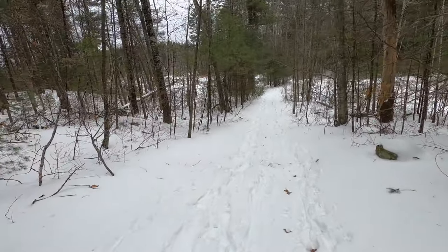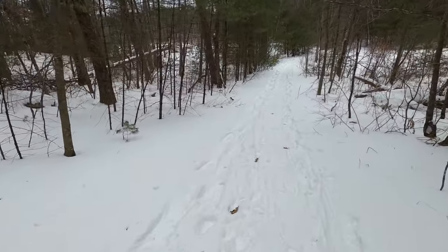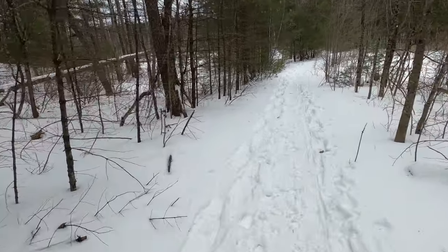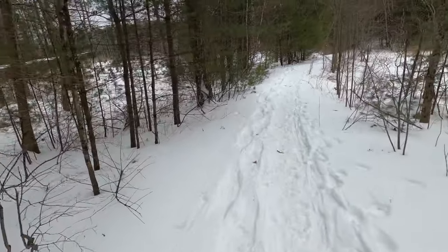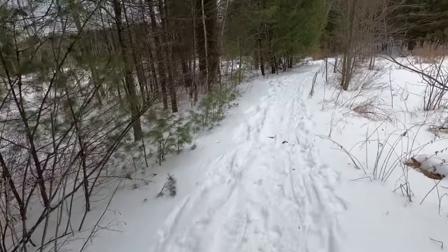Coming up to one of my favorite spots on the Musquash trails. Cut right across that part of the swamp here. And in the summer, it's a nice spot to stop and watch for heron or other animals, beavers, things like that.